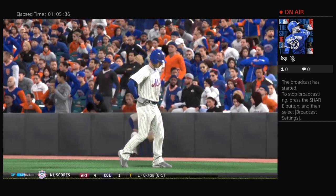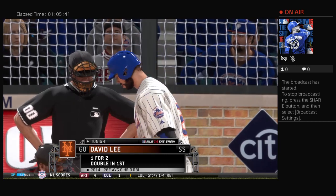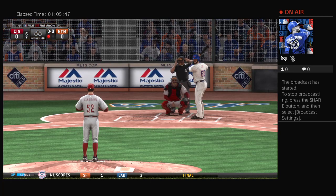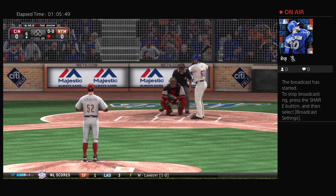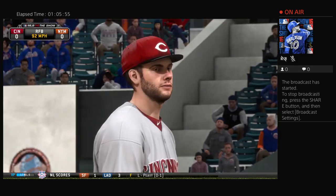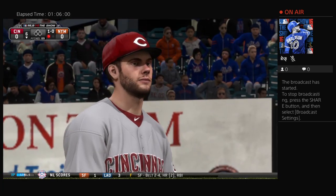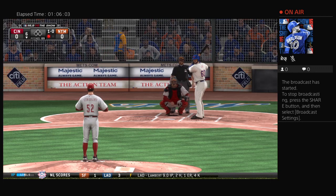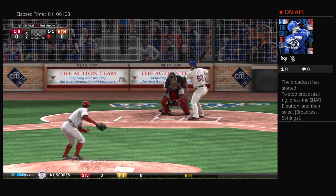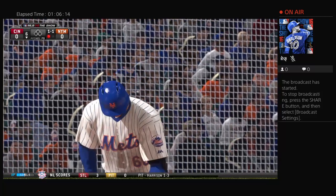Now batting, shortstop, David Lee. David Lee will dig in. 1 for 2, including a double back in the first. And a fastball's off the plate away. It's ball 1. Had him out in front there as he takes strike 1 on the circle change.